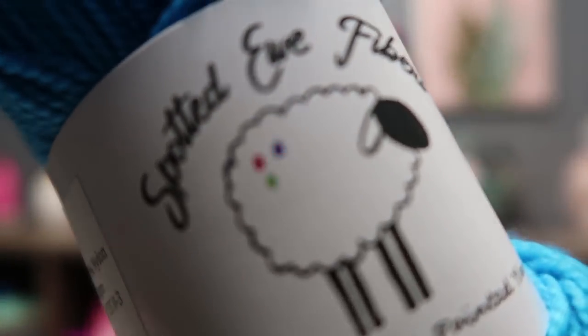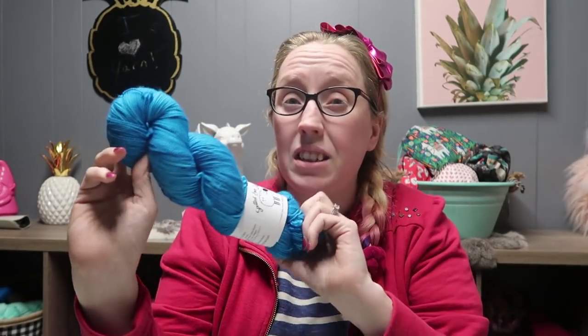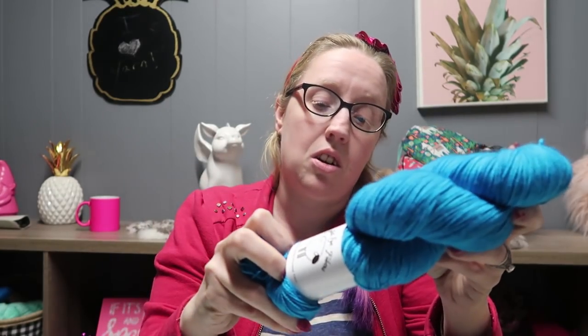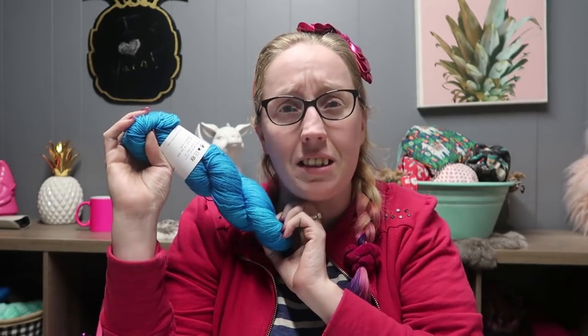Oh, I hate when it does this. There we go. Spotted U Fibers. And she had a bunch of her yarn on clearance, colorways she was getting rid of. And this blue just jumped out at me. And it is called Oceanus. And oh my gosh, it's so pretty, isn't it?